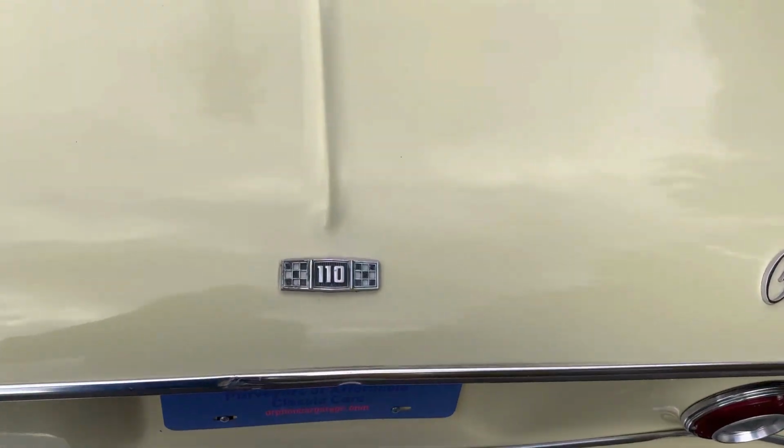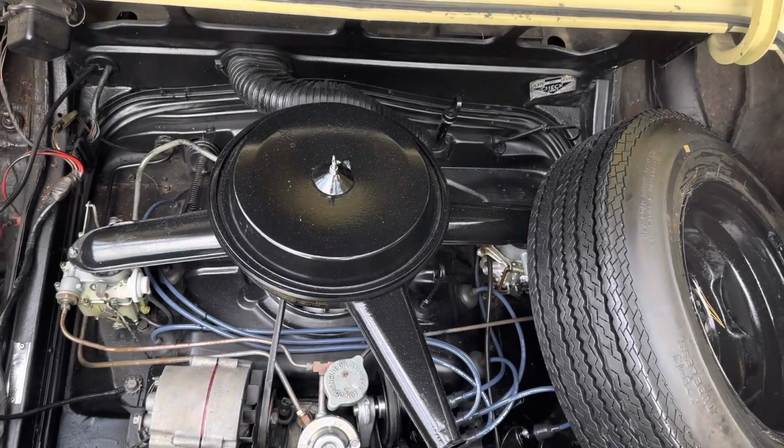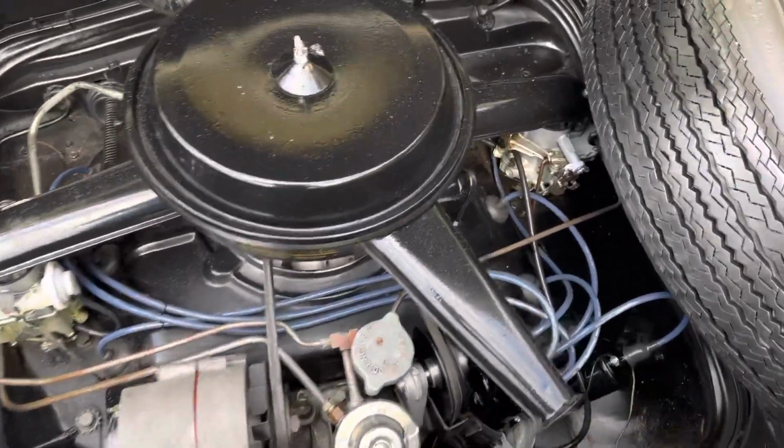This car has the upgraded 110 horsepower 6-cylinder engine. Pretty common fare on the late model Corvairs. Many of them have that engine over the base 95 horsepower. Very, very clean engine bay.